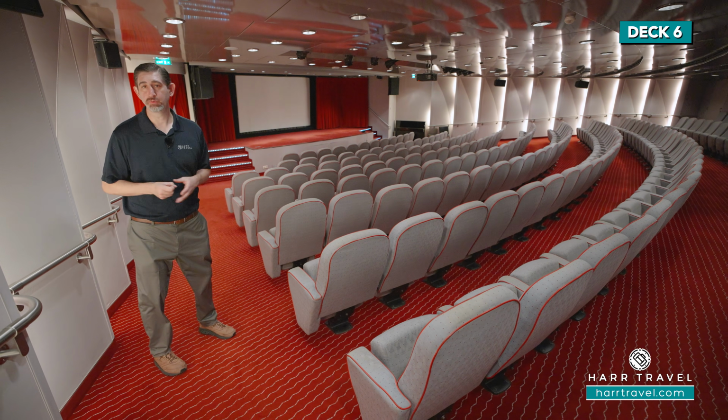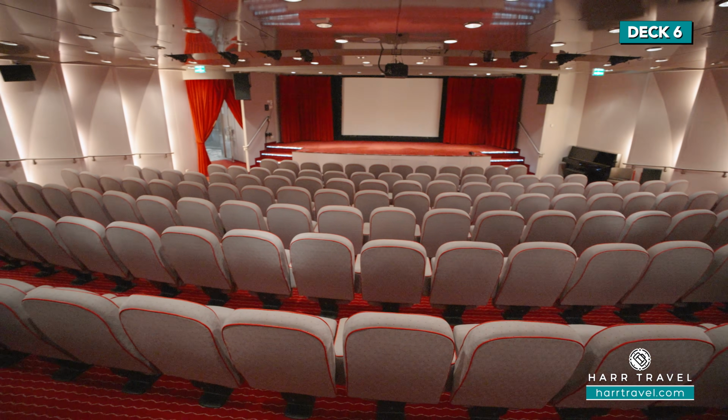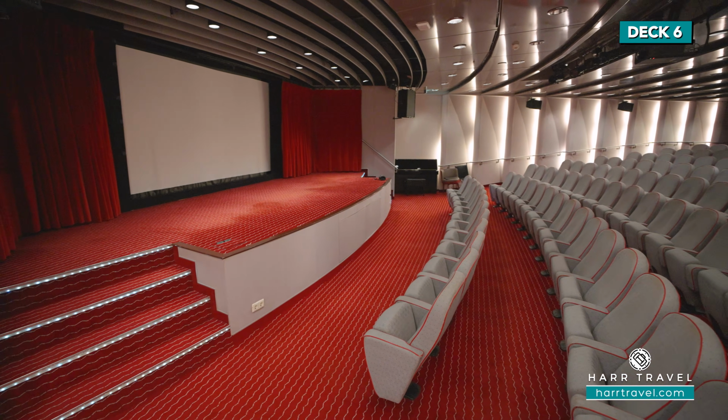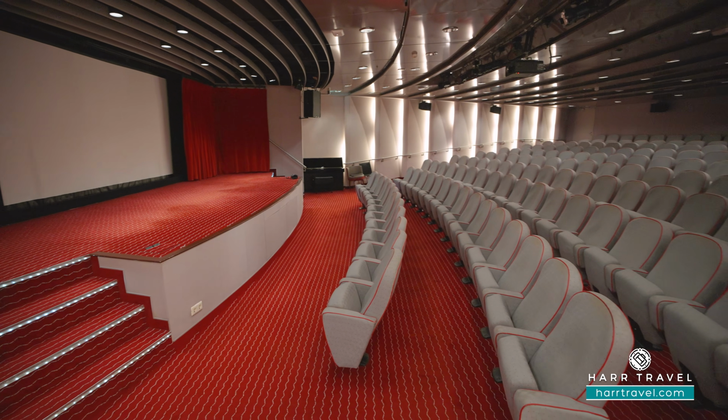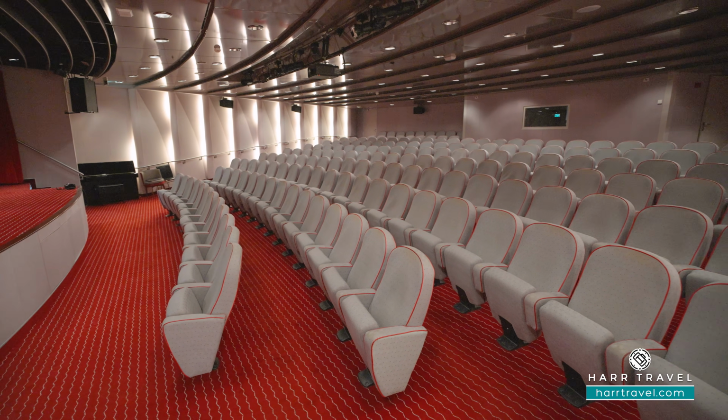This is the Hollywood Theater. It's a perfect place to watch a movie. They'll even have some popcorn for you. It's also a wonderful place to watch documentaries. They use it for different styles of lectures, education, and entertainment. So it's got that stadium style seating. There's not a bad seat in the house.